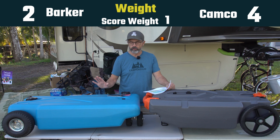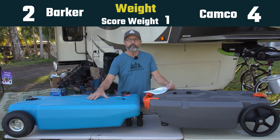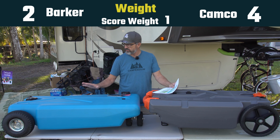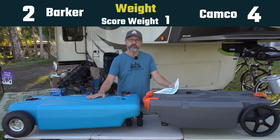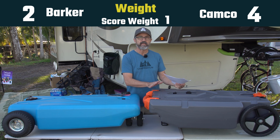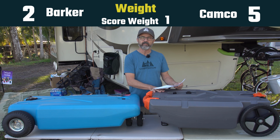Now, as far as weight goes, the Barkers are actually just a couple pounds more for each size, comparing the sizes, and that's because of the pneumatic wheels and just a heavier construction. So as far as lifting and moving them around, they're a little heavier, so I'm going to have to give it to the Camco Rhino for being a little bit lighter weight.